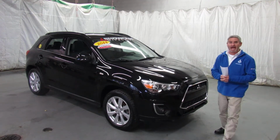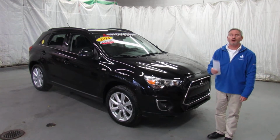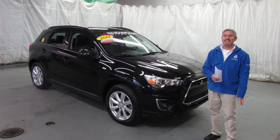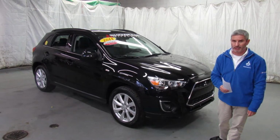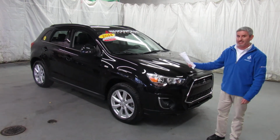I'm Andy, the Mitsubishi guy from Showcase Mitsubishi, and another fresh arrival. Here's another nice clean one owner, off-lease unit, clean auto check, 2014 Mitsubishi Outlander Sport. This is the SE with four-wheel drive, and this is the Touring package. This one is loaded, loaded, loaded. So if you're looking for an Outlander Sport that is decked to the halls, this is your car.